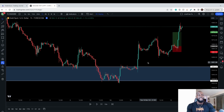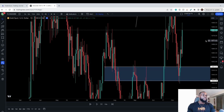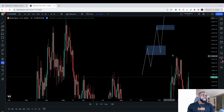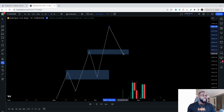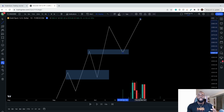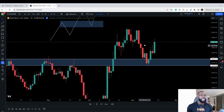And the three confluences that I use, the very first one is support and resistance. If we go over to the daily time frame, I always talk about past support becomes future resistance. When the market is moving higher, we have price creating higher highs and higher lows. But what happens is once it breaks above the previous resistance, that resistance ends up playing as future support. The same thing is likely to happen, and that's just the ebb and flow of the market from a market structure standpoint. Support and resistance is extremely reliable when it comes to using it as a confluence, and with this trade it was no different.